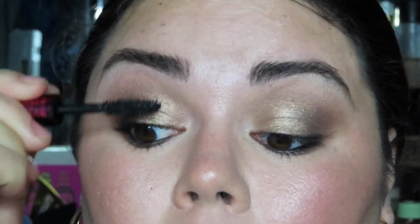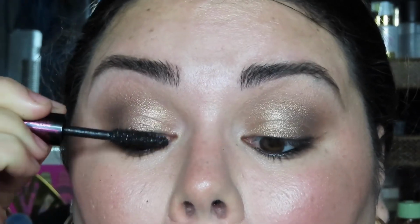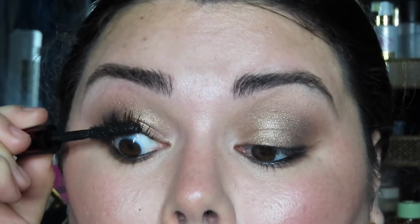Boom. Done. I do have a mascara that I want to mention, even though it's just a sample. I've been using it a ton. It is the Lancome Mr. Big Mascara. Beautiful. I freaking love this. Just you wait. Look at that. Boom.